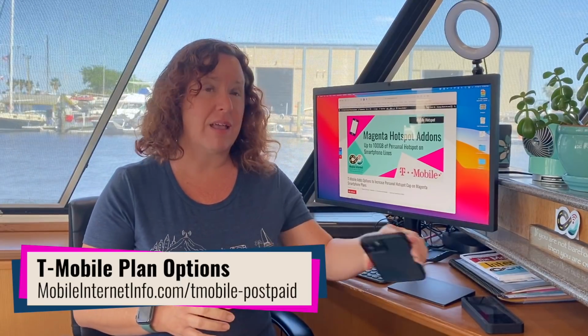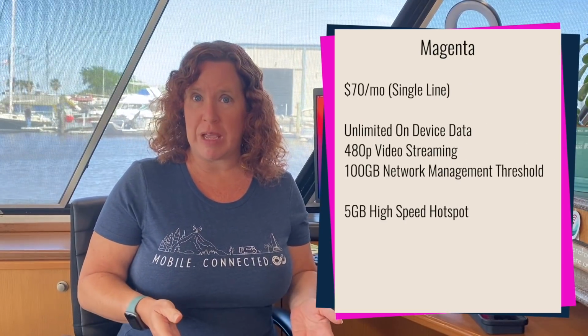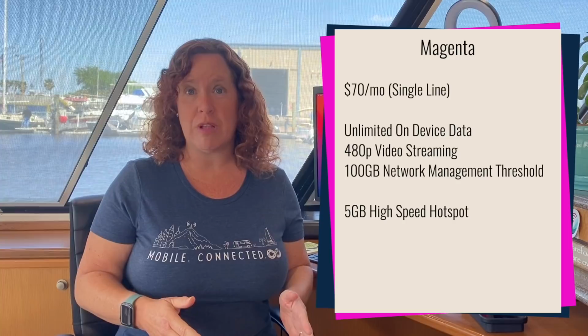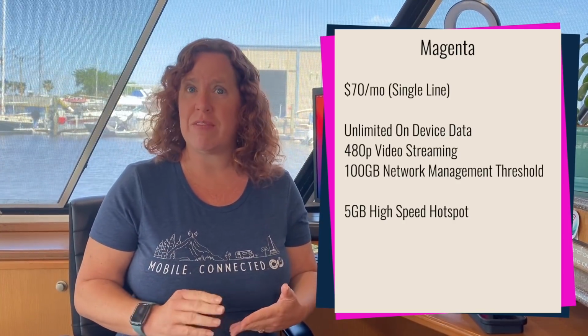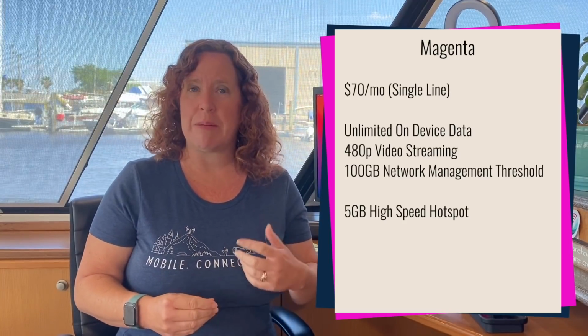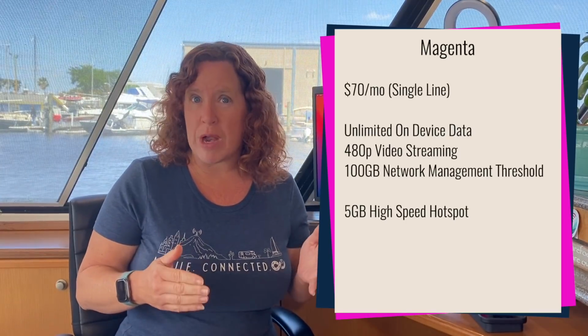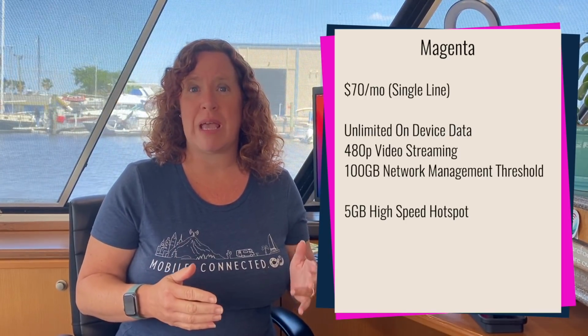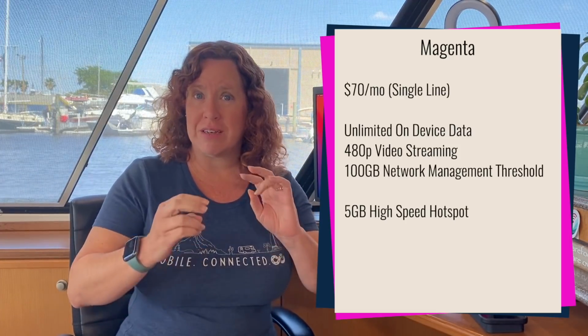Now, first of all, back in February, T-Mobile retooled their smartphone plans and rolled out Magenta and Magenta Max, replacing their previous Magenta and Magenta Plus plans. On the base Magenta plan, which starts at $70 for a single line of service, you get 5 gigabytes of high-speed mobile hotspot use, and then you are slowed down to 3G speeds. That plan also includes video streaming capped at SD quality or 480p resolution, and you also get 100 gigabytes of high-speed priority data on device usage.